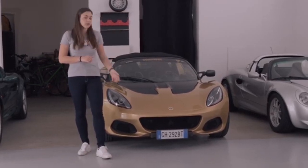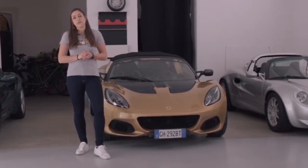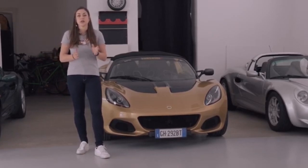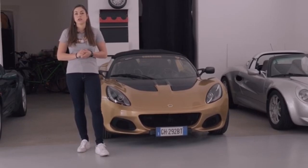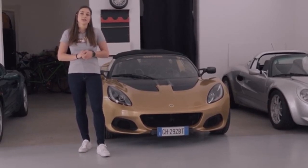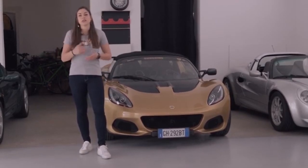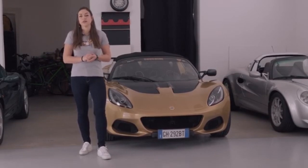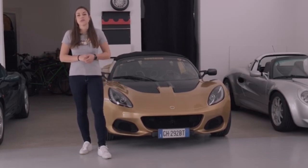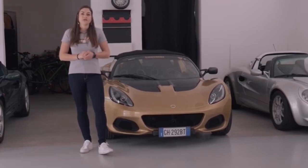This is the last customer Elise, and I have it since last year. Now it's 1 year, and I think we are around 10,000 kilometers on the clock. I really like this car as much as I like the S1 because they have the same DNA, but they are still really different to drive. This one is a bit more filtered, I would say, but has more horsepower, and it's really comfortable for longer distance.